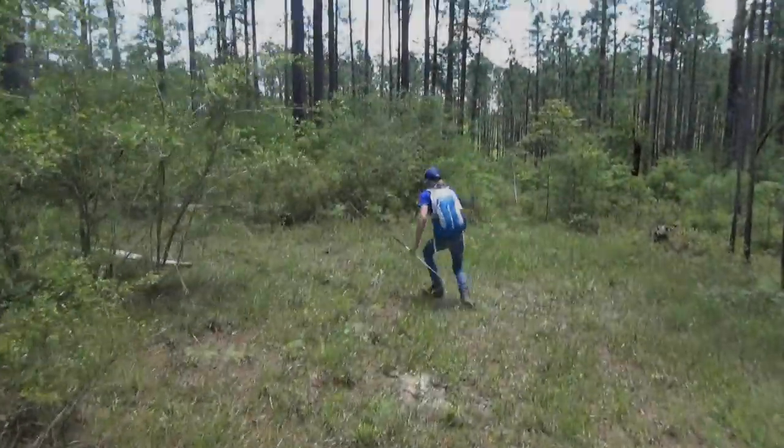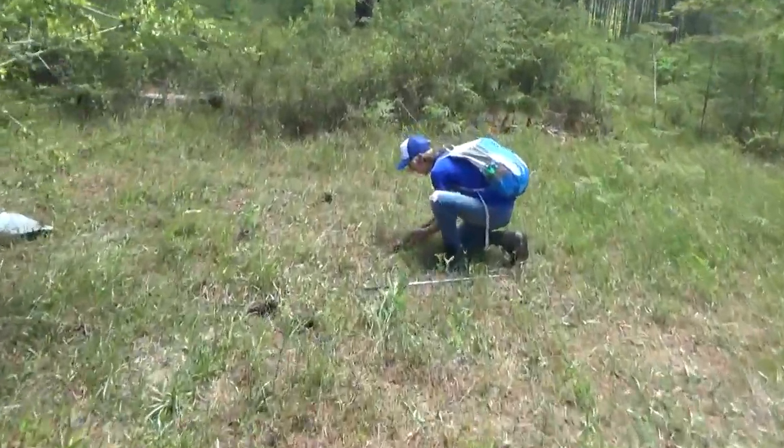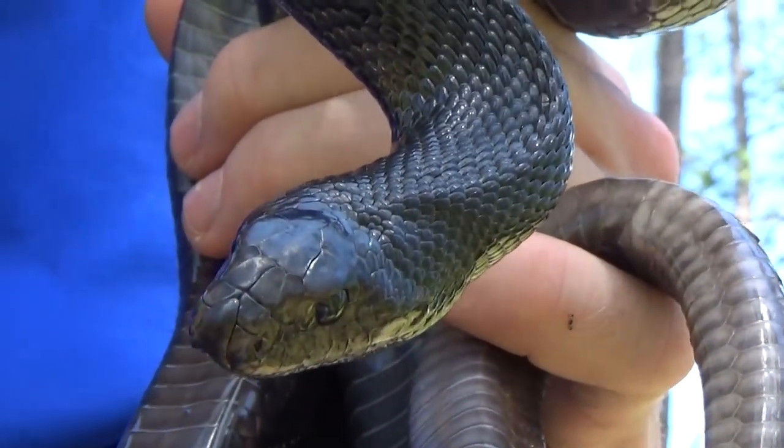No way, that's a black pine. He's digging. No way! Check this out!